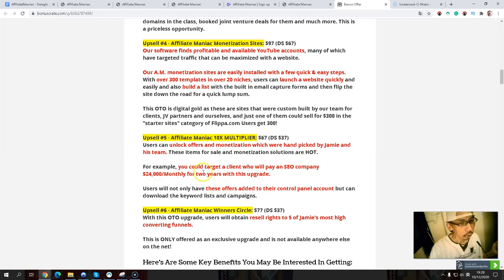For example, you can target a client who will pay an SEO company $24,000 monthly for 2 years with this upgrade, and this offer will give access to your control panel account. The last upsell is the Winner Circle for $77, which comes with a $37 downsell. With this program, you will get resell rights to 5 of the most high converting funnels. You can sell these funnels and keep 100%.